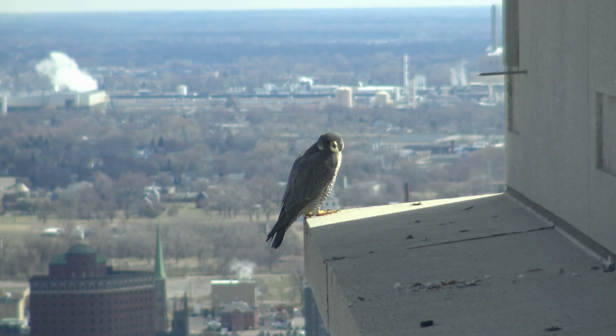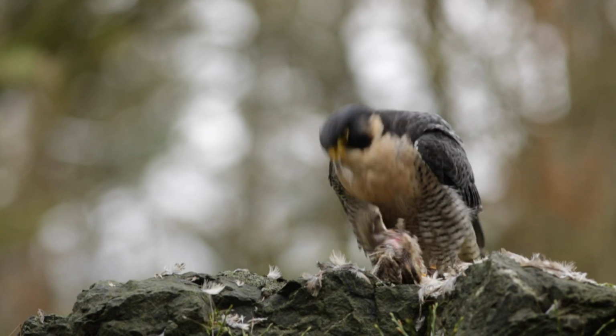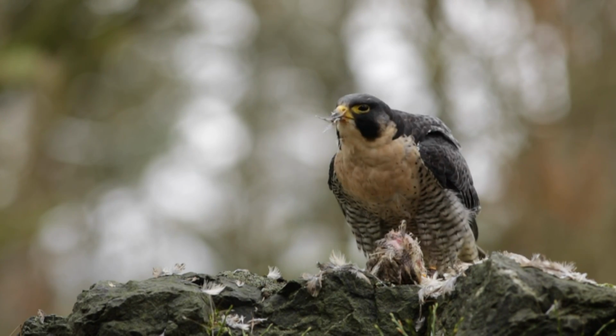owls. Both the male and the female will incubate the eggs, but the female will do the majority of incubation, with the male usually helping out during the day. Once the eggs have hatched, both parents will leave the nest to look for food. An adult peregrine can range up to 15 miles from the nest in search of prey.